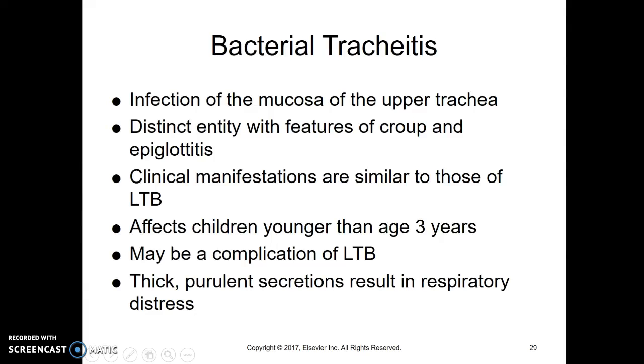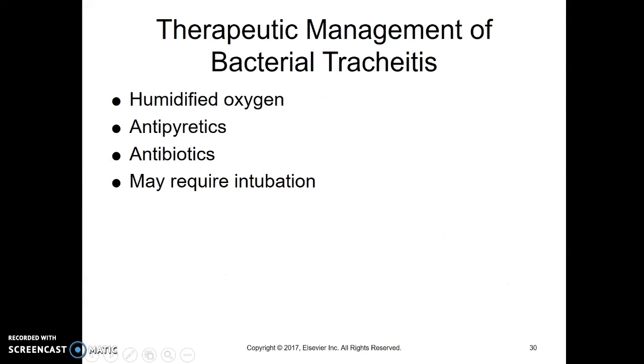Really what you have is very thick purulent secretions. And as I said, most of the time when we see this at the hospital, it's kids who have a tracheostomy. So what we're going to be doing is suctioning them. We're going to give oxygen and humidified oxygen to thin those secretions as much as possible. Antipyretics, if they're running a fever, antibiotics, because this is usually bacterial, and then the book says that may require intubation, but most of the time when you see it, it's on the kids who have tracheostomies because they don't have the nose to block out germs from getting directly down there into the trachea. That's why they're at risk.